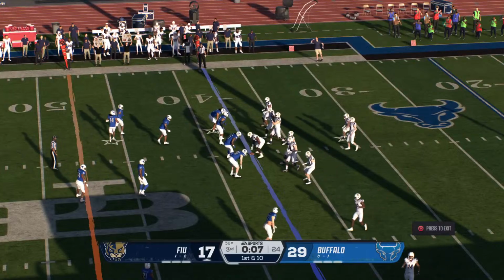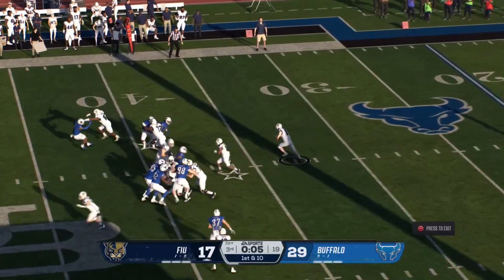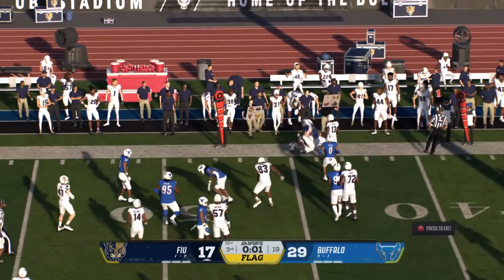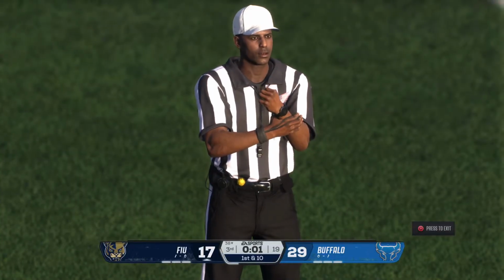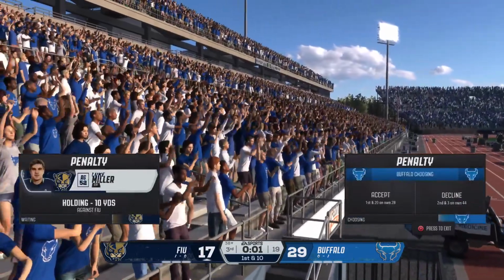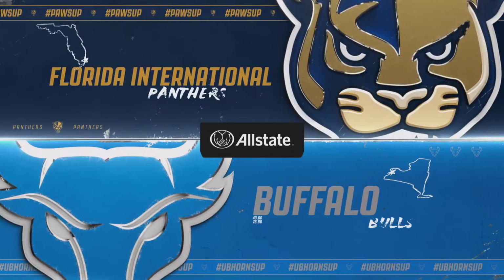First play of the drive comes from the 38. He'll do it himself. And the tackle was made, but there has been a flag thrown. Holding. Just an obvious holding call there, and one that just kills an offense's momentum.